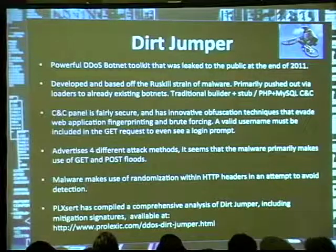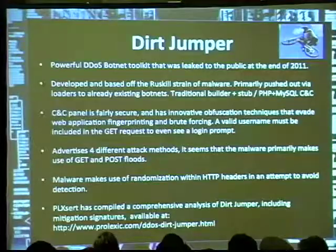The CNC panel of Dirtjumper is actually fairly secure. You can't even access the login page unless you know the username and send it in a GET request. And it's got fake 404 errors all over it. So if you're trying to fingerprint it with a web fuzzing application like WFuzz, it's going to give you seemingly legitimate 404 responses. But there are subtle differences between the real 404 responses and the Dirtjumper generated 404 responses. So you could get a feel for whether there is an actual command and control server there.